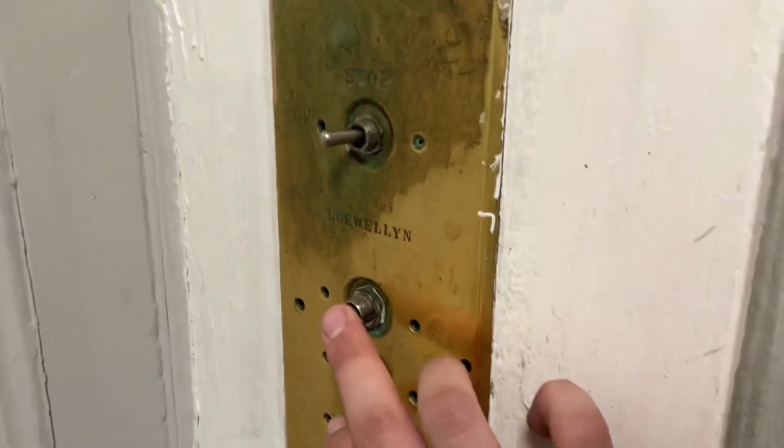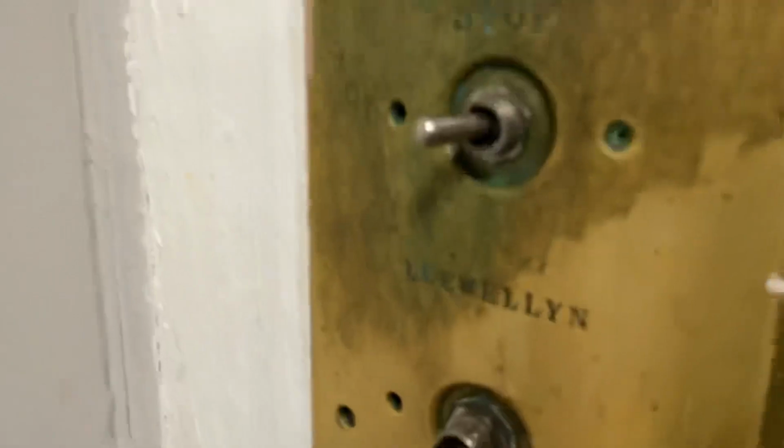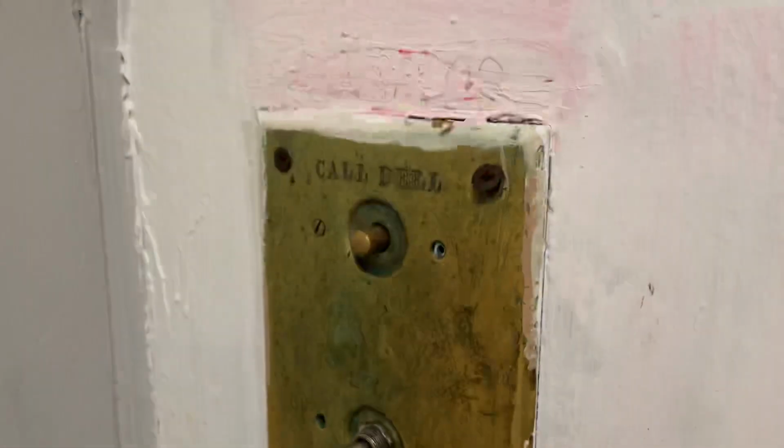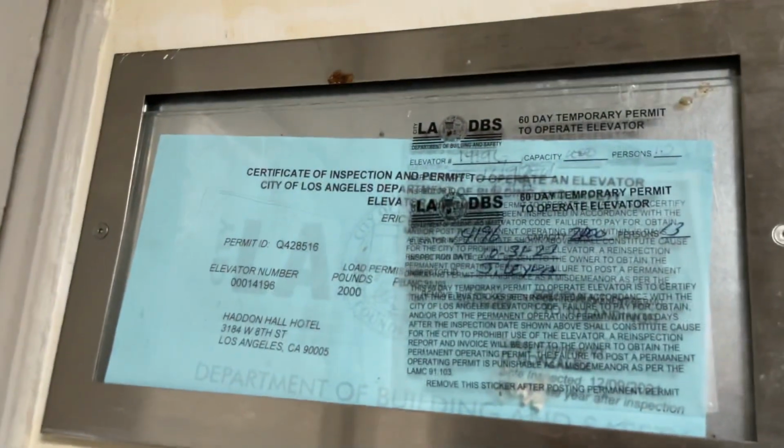All right, and back up to four. Whew. Single speed. 2,000 pounds capacity. That is amazing. Get to ride an original Llewellyn.